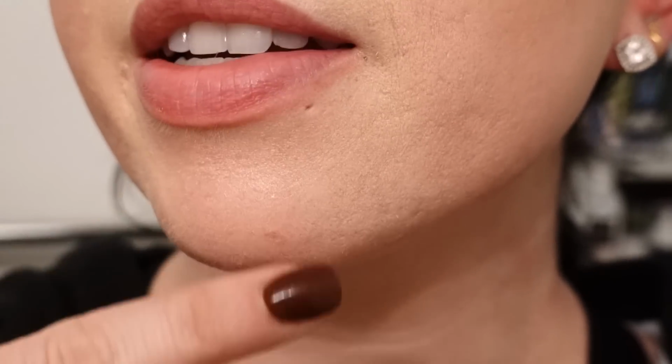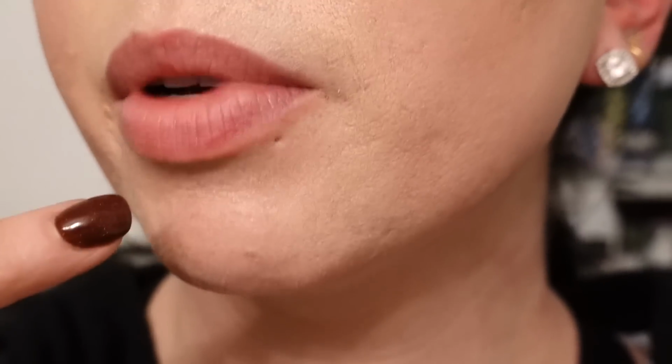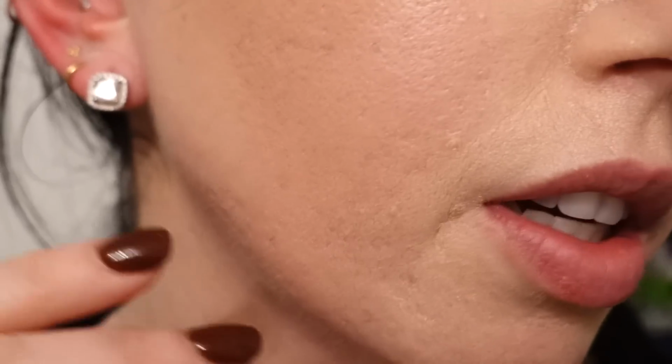It's wearing off on my chin and breaking down a bit right there. Overall, it just seems to be breaking down. It doesn't seem to be super long lasting on my skin, but my forehead looks fine. So I do like the shade. I like how my forehead looks. It's basically just here down.